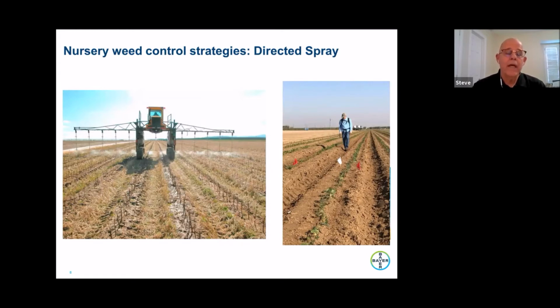And they use a rig, I actually have a couple of rigs like this, that they use. And they make applications of their pre-emergent herbicides during the winter when the plant materials are dormant. And they can make a directed spray right at the base of those plant materials before the plant materials begin to grow in the spring. So they're making this, I would say February, March, something like that, before buds start to swell and they start to push spring growth.